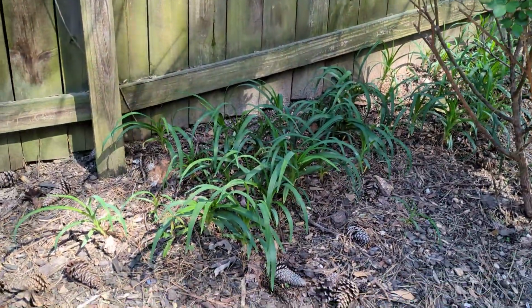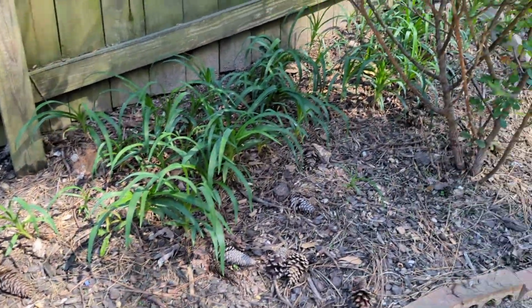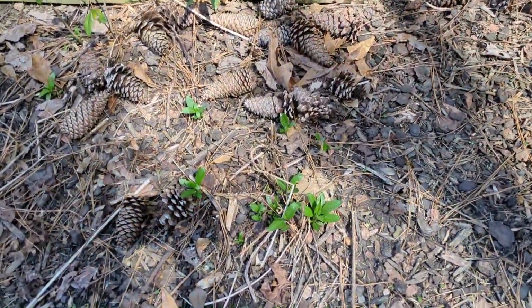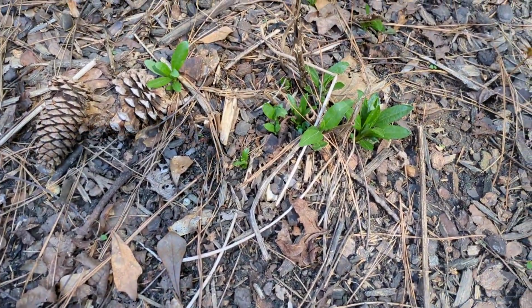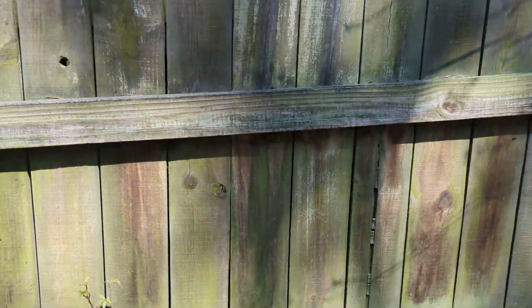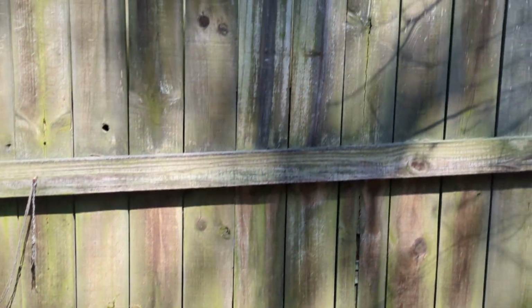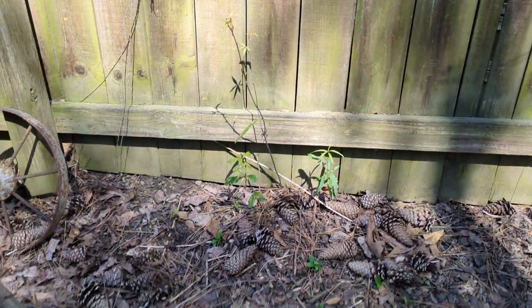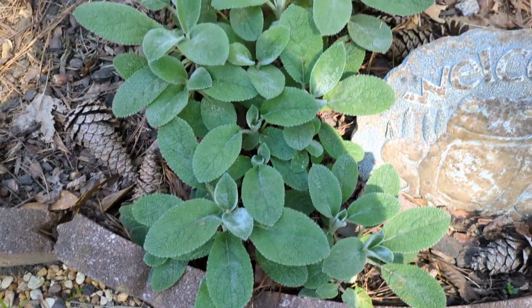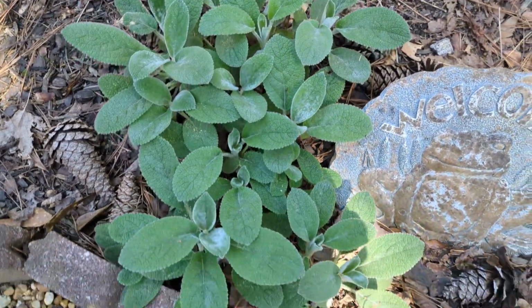My daylilies are coming out pretty well. Right here, which you can see some. You see that right there? That is swamp daisies. They grow really, really tall above the fence, and the fence looks really bad. It's an old fence. Lamb's ear has come back pretty. I need to transplant some of that. It's so pretty.